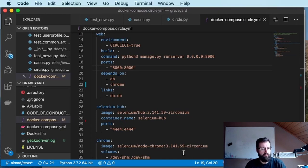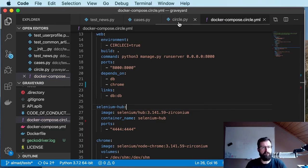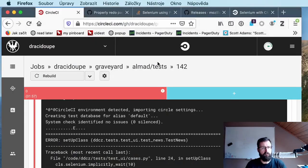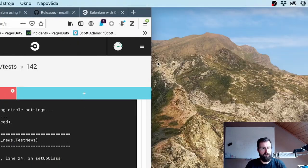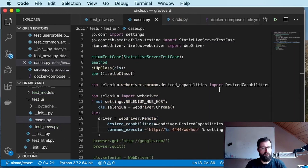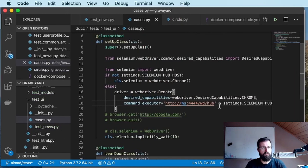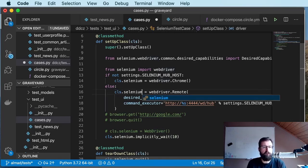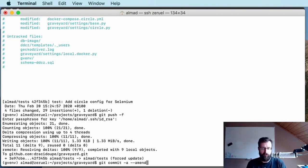We have a code problem. That's always a better problem to have than config problem. So was it class Selenium? So I assume we are not setting it properly in the best case with that if. Yep. This shouldn't be driver. This should be class Selenium. Let's do it again.